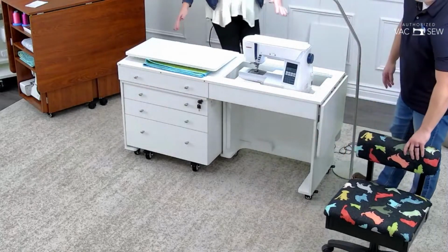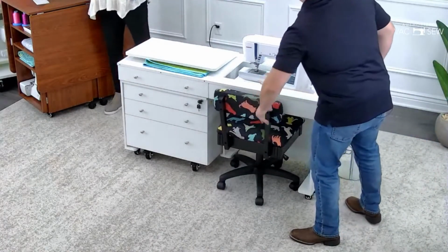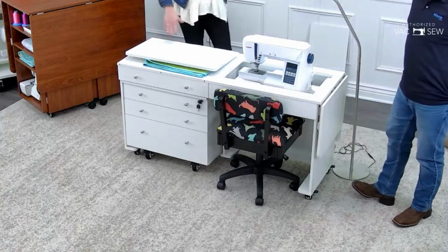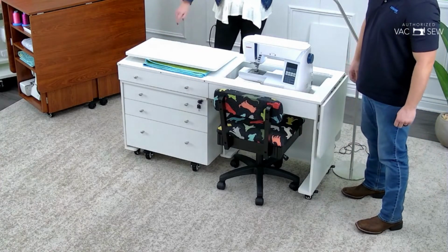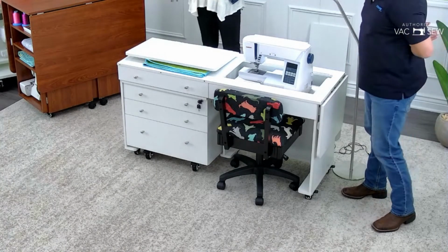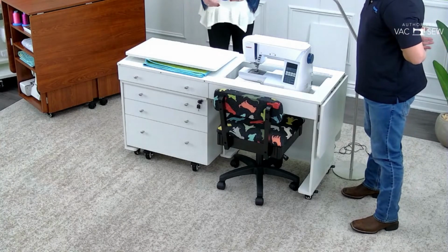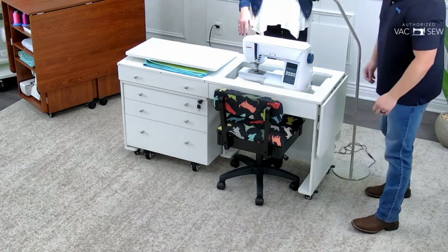So when this is completely open, the measurements on this is 6 feet by 4.5 feet deep. When we showed you where it's all the way completely open. A lot of workspace. A lot of workspace. When it is closed, it goes down to 4.5 feet by 2 feet deep. So it does get to be a very small cabinet when you want to have it closed up.